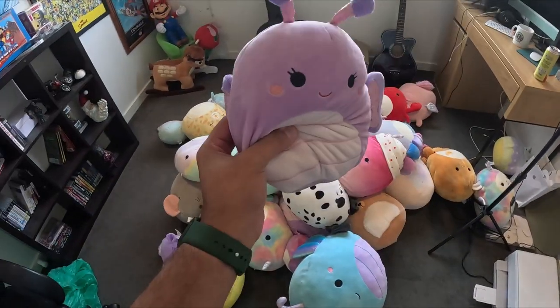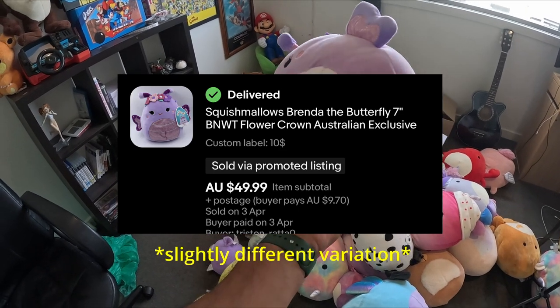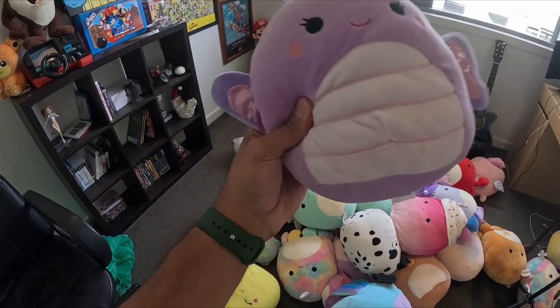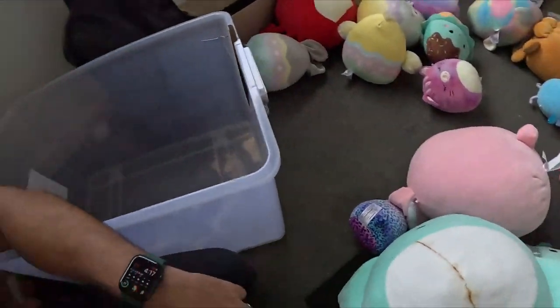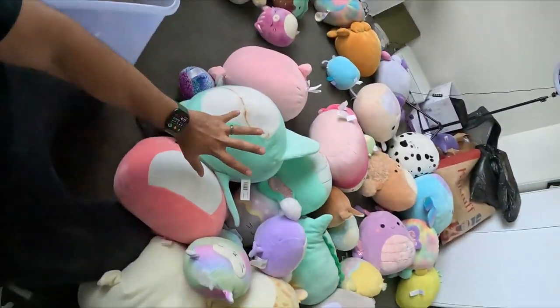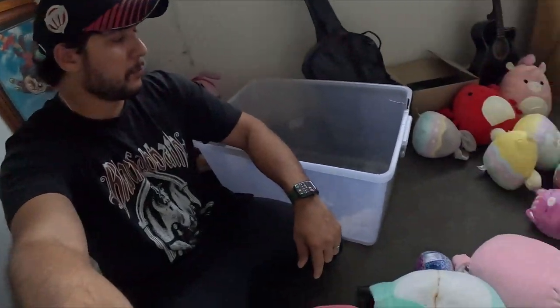Straight away, I sold this one literally like a week ago for 40 bucks, so I already know that's worth something, except it doesn't have the tag. Okay, I've backed myself into this corner of the room because the rest of the floor here is taken. So what I'm gonna do now is get the Squishmallows, comp it, I'll show you on the screen, then put it in this tub here. I might need more than one tub actually, but we'll get there soon.